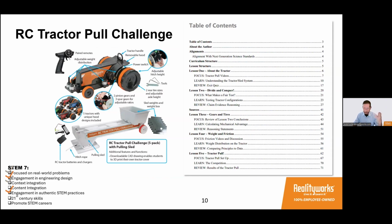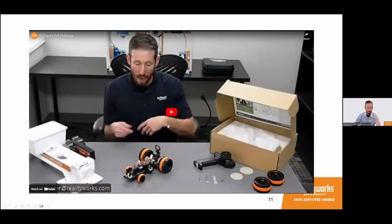In this package, you get a really amazing set of products and a curriculum that goes with it. What I really like about this, and you'll see it in the video shortly, is that this is not a one-trick pony. The RC tractor has been designed so that students can take it apart and really dive into that engineering design. They can test different spur gears and pinion gears, move the weights around, and change the wheels. Then they get to respond to the data they gather as they attempt the challenge of building the strongest or the fastest tractor. Let's take a look at this quick video so you can see it in scale.